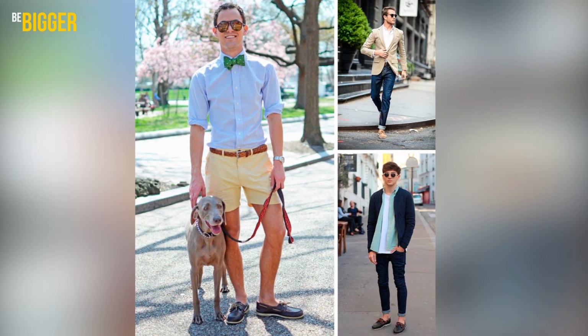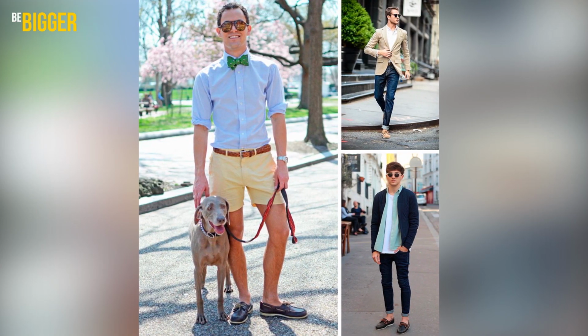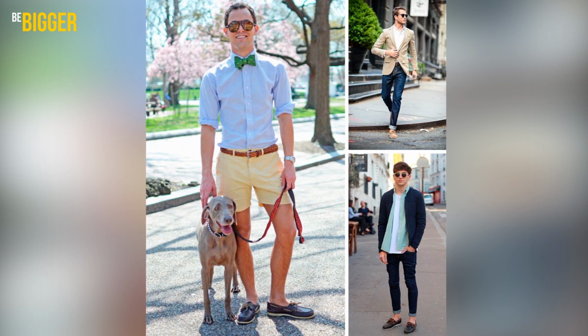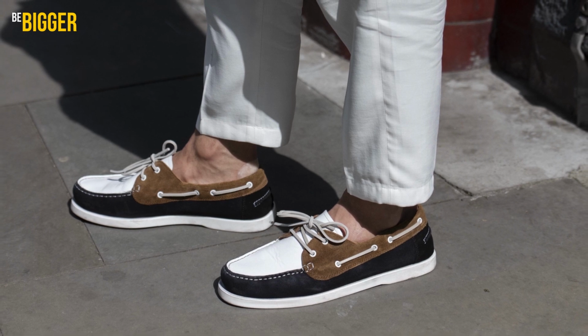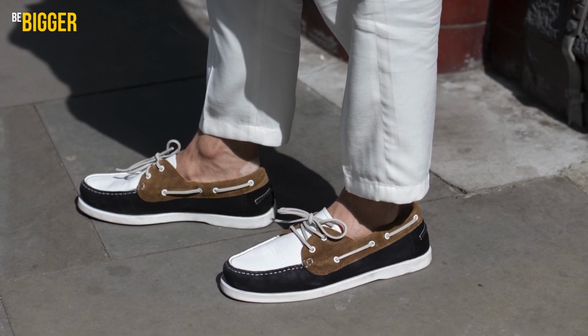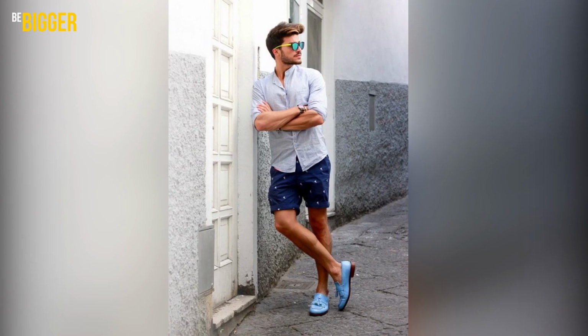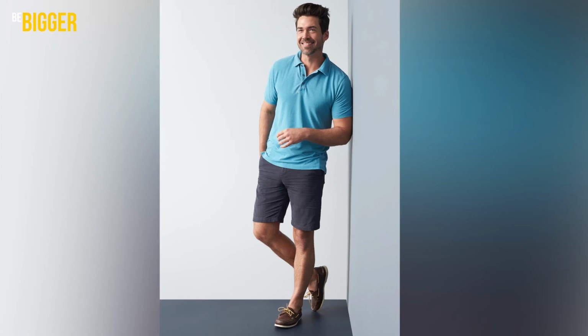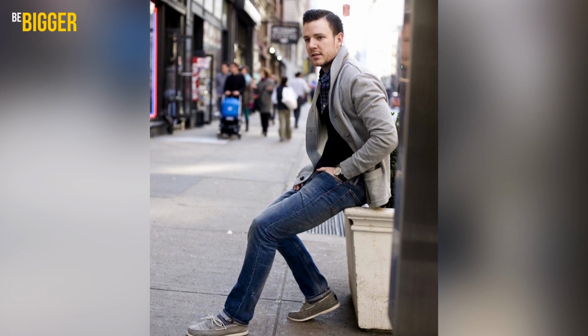These models are not quite suitable for long daily walks, since the sole would wear out quickly from such hard use. However, as a temporary replacement for closed shoes, it's a great option. You can wear them with shorts, jeans, chinos, t-shirts, tennis shirts and blazers in the smart casual style.